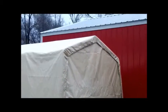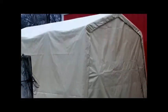But I'll take a walk around it. I hope you can get a good look at it. Now, mind you, it has been pretty much protected by that building next to it, the pole barn. And I think that had a lot to do with it. I think in an open area, there might have been more issues.